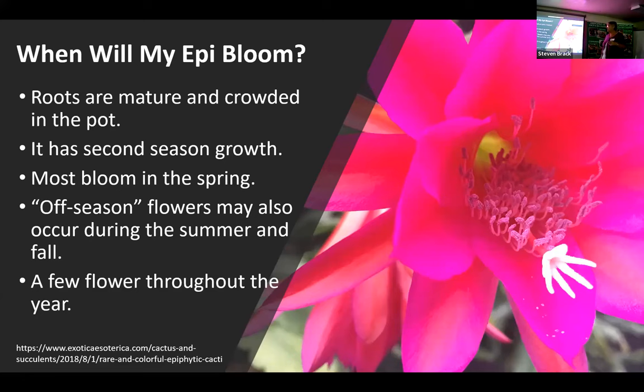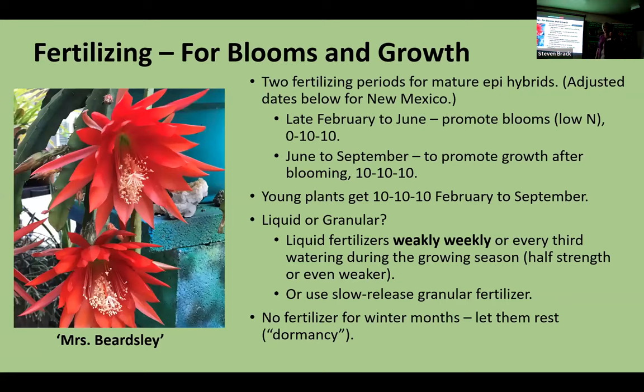Fertilizing. Typically, we tell folks that there's two fertilizing periods. The first one is in late winter, and I adjusted this for New Mexico. In San Diego, I would start to fertilize in early January. Here, you're going to wait until probably late February. Going to give it something that promotes blooming. Actually, a balanced fertilizer is just fine, but a lot of people swear by using a low nitrogen fertilizer because it's got more phosphorus, more potassium, especially the phosphorus.